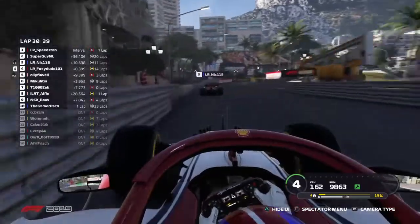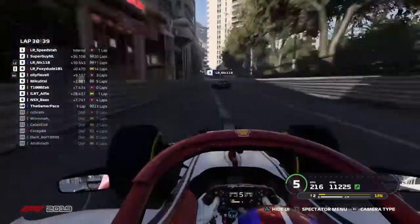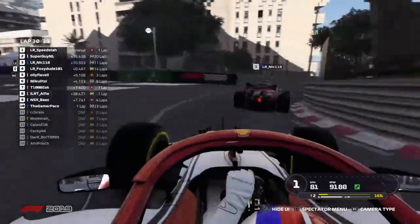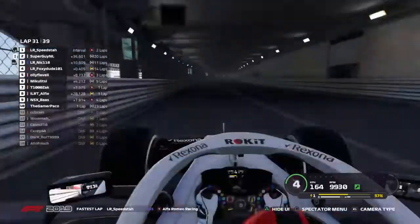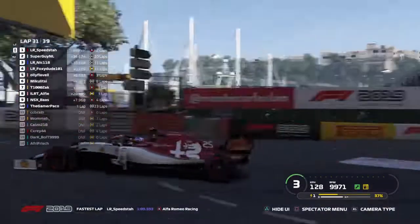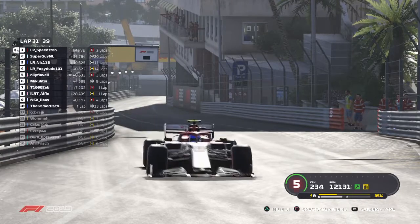But at least we have an on-track battle for third place. Because otherwise we would have a very, very boring race. Just go back to the back, as Paco has not yet received. So there's Speedster with the fastest lap, and that'll of course add another championship point.